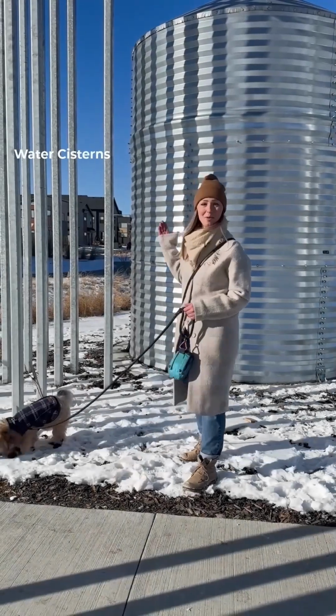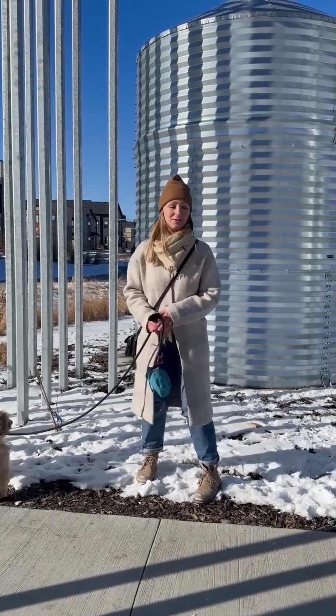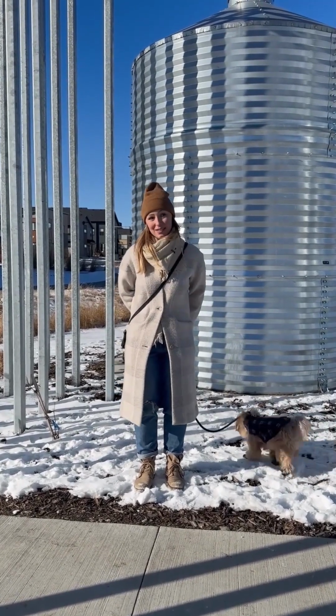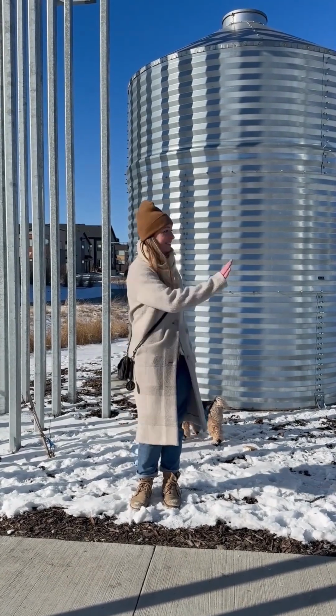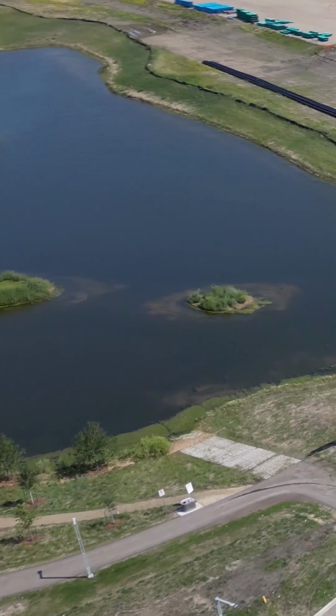Behind me here is one of the water cisterns that is used to collect rainwater and to use that water for the community garden that's here to my left. There's also a lot of other pieces that are incorporated into the design and build of the homes through low-flow fixtures and appliances, and then there's also a stormwater management facility here as well.